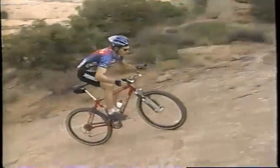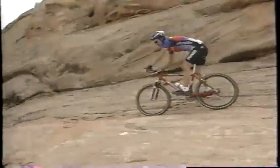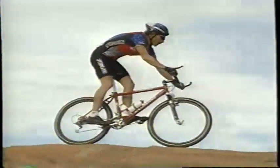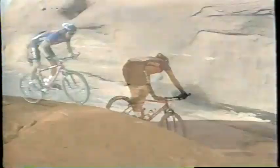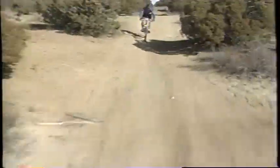For technical sections of trail, work from the attack position. This is a standing position, bent at the waist with your butt slightly off the seat. You want the pedals parallel with your knees and arms slightly bent to soak up bumps. Keep a firm grip, but allow enough flex in your arms to absorb shock. Stay poised like a cat, ready to pounce.